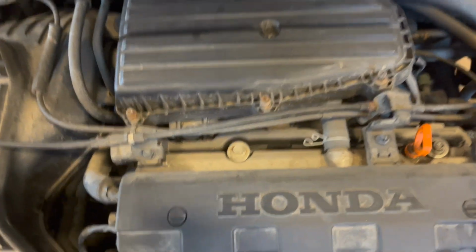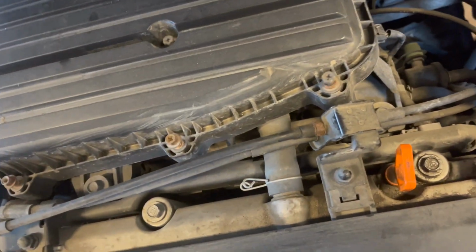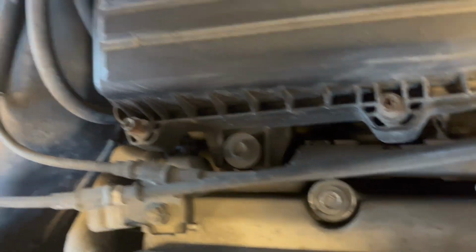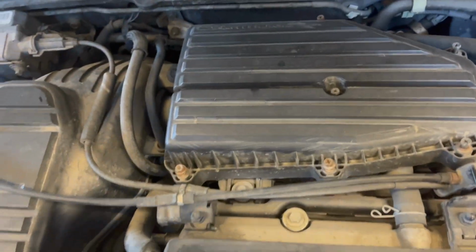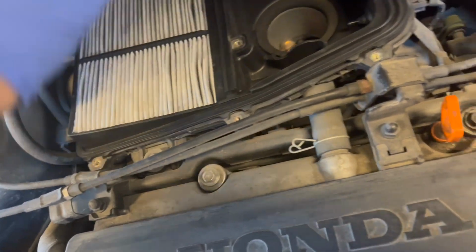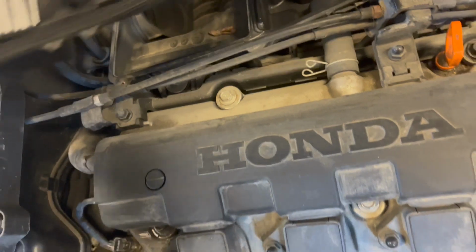Okay, let's just change the air filter. These are just 8mm. Looks like there's 7 of them. Pretty easy. Let's pop the cover off. And the whole thing comes out. Pretty dirty. So this will be good to put a new one in.